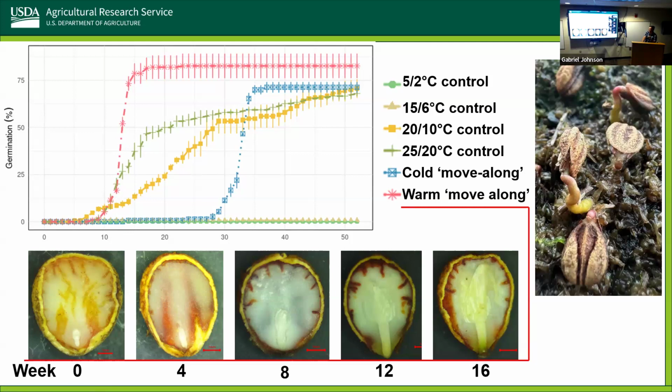The seeds pictured here on the right, which the audience may not be able to see, I think are from the 25-degree C control. So they've been like that for 18 months now. They've never seen cold, and they cannot grow without cold, cold being required to break the shoot dormancy.